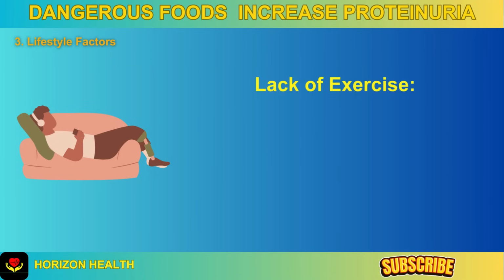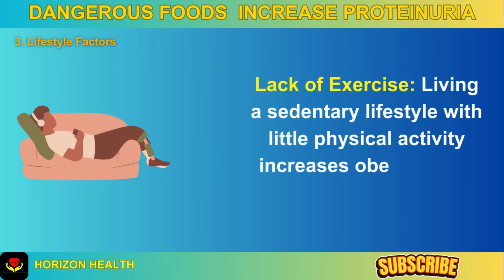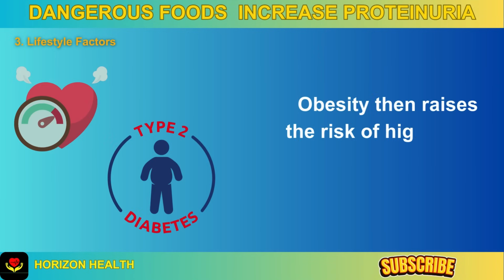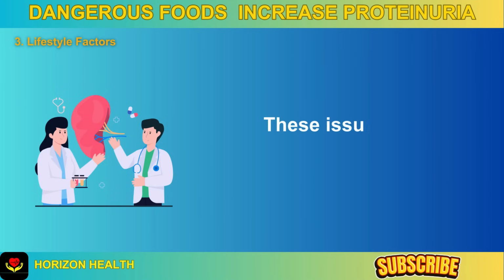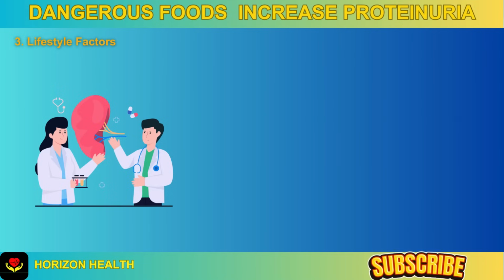Lack of exercise. Living a sedentary lifestyle with little physical activity increases obesity risk. Obesity then raises the risk of high blood pressure and type 2 diabetes. These issues can impair kidney function and lead to protein spillage.